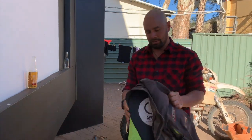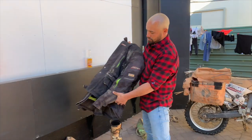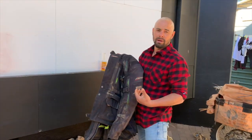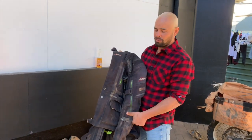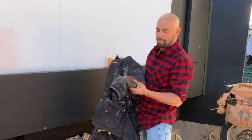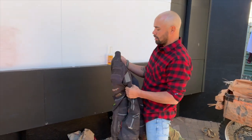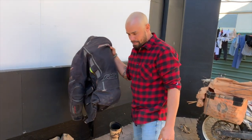RST riding jacket. I left the inner at home, but this has been really, really good. It's saved my arms in some of the thicker scrub I've had to ride through. I've come off a few times. It's got great padding in the elbows, great padding in the back. It certainly saved my skin more than once, so that was a really good jacket to wear.